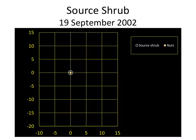So what happens is those animals don't necessarily recover all the caches that they made. In fact, in years of, let's say, a big pinyon pine crop, they'll make far more caches than they will ever recover all the way through the spring when there's more food available. In other years, everything they cache, they recover because there's not a big crop, and so they're not seed dispersers. So from the plant's perspective, in some years they're seed dispersers, in other years they're not.